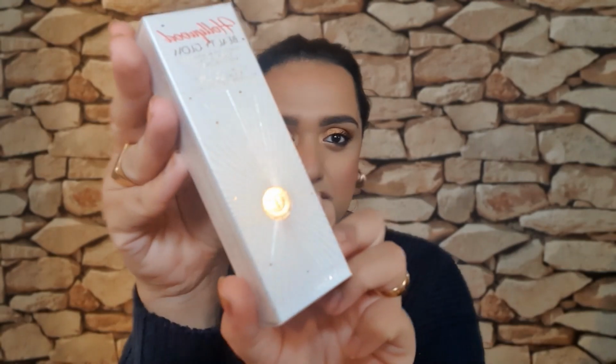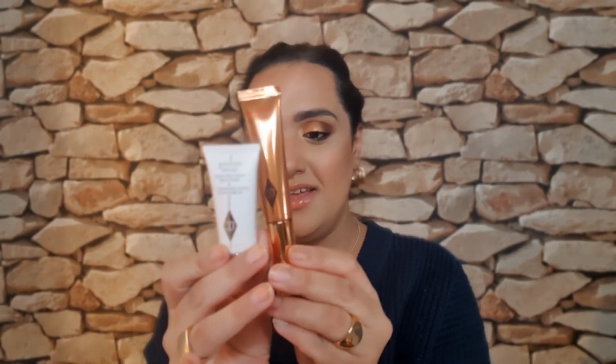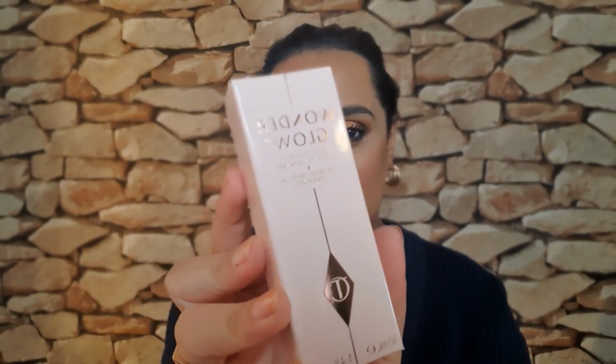Then there is the Hollywood Youth Glow. It's Charlotte's award-winning Beauty Light Wonder Glow Primer. I think I've tried this before. Oh my gosh, you get the wand and you get this Wonder Glow. This is the original Beauty Light wand, and you get 15 ml of the Wonder Glow primer. Wow. And then you get the Wonder Glow primer as well. I'll open that up for you.